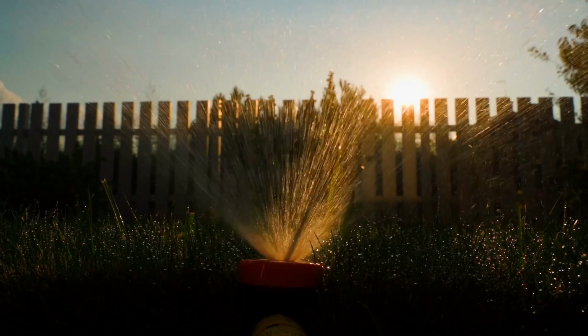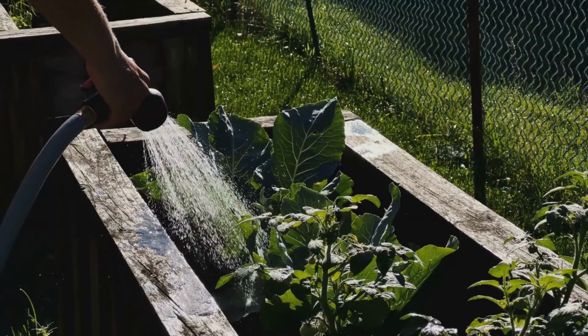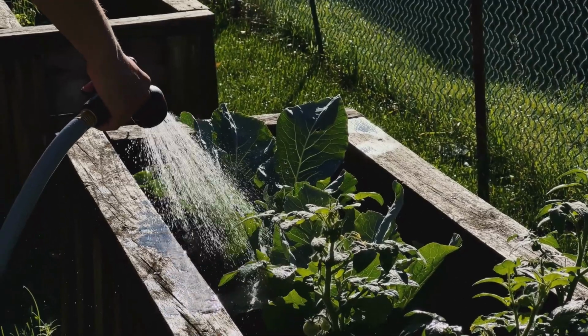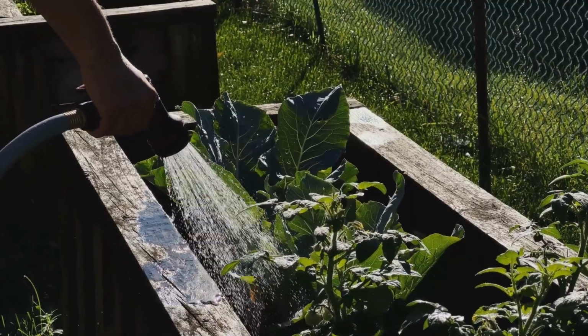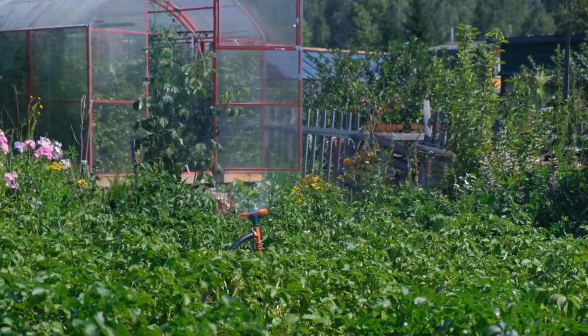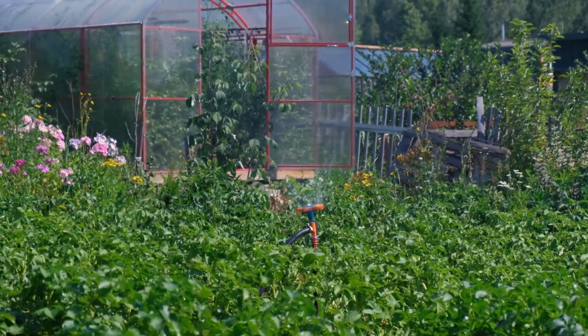The timing of watering makes an enormous difference in plant health and water efficiency. Evening watering allows roots to absorb moisture without competing with evaporation, which can steal up to 60% of water during hot days. This simple timing change can dramatically reduce water needs while improving plant performance.